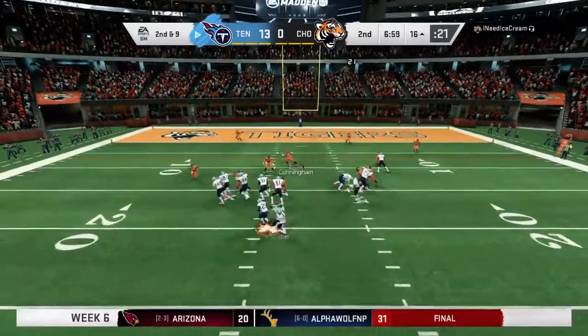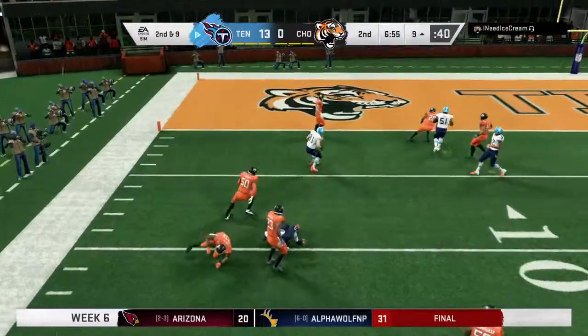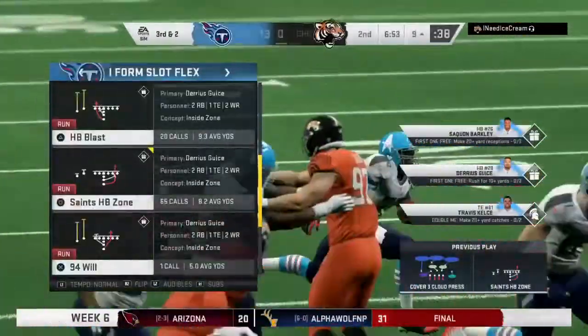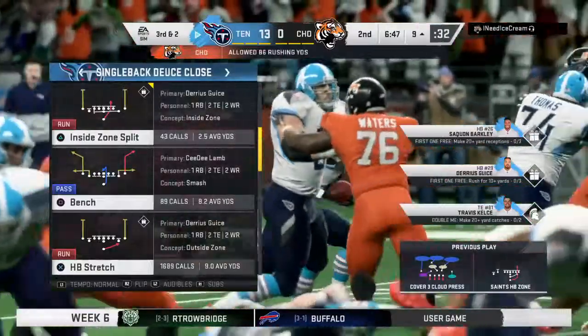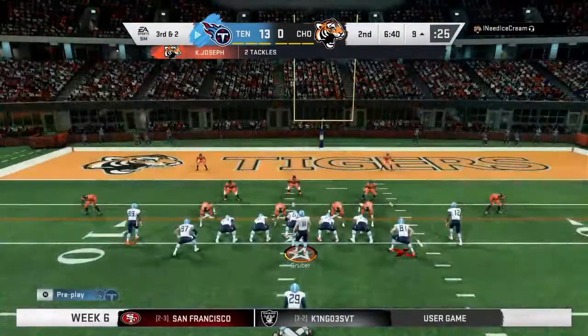Geis with the carry on 2nd down. A tough run gets him just inside the 10 to the 9, but no further. Yeah, he's able to get most of what he needed on the carry there. 7 yards on the gain, and it's 3rd and 2 now. And it's 3rd down.